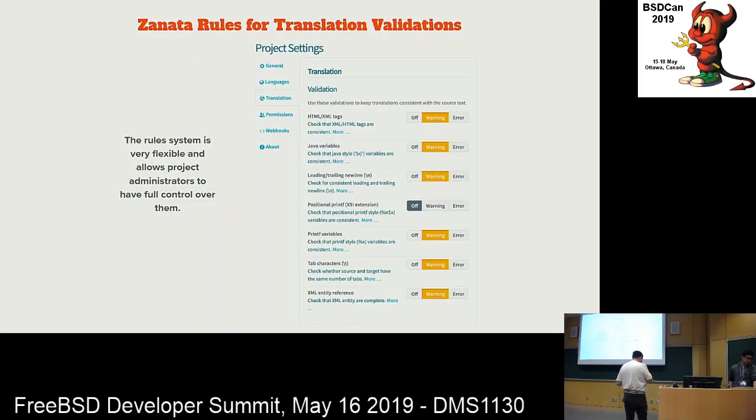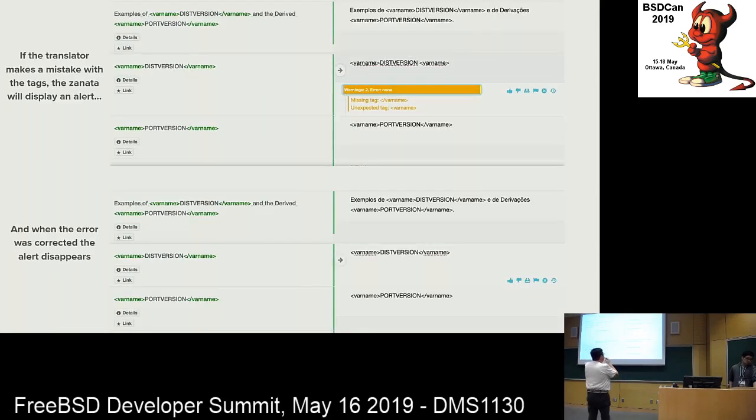Here's an example of some validations that you can configure on the platform that help us to detect if the tags are being broken or if there is some kind of violation that can compromise the final results. Here's an example. On the top of the screen, there is a message saying that the tag is missing a slash, and when the end user, the translator, fixes it, the message disappears. It's pretty visual for people working on the translation that they missed something. If they change the order, if they break the tag, if they put an extra white space, they will have a visual indicator of that.